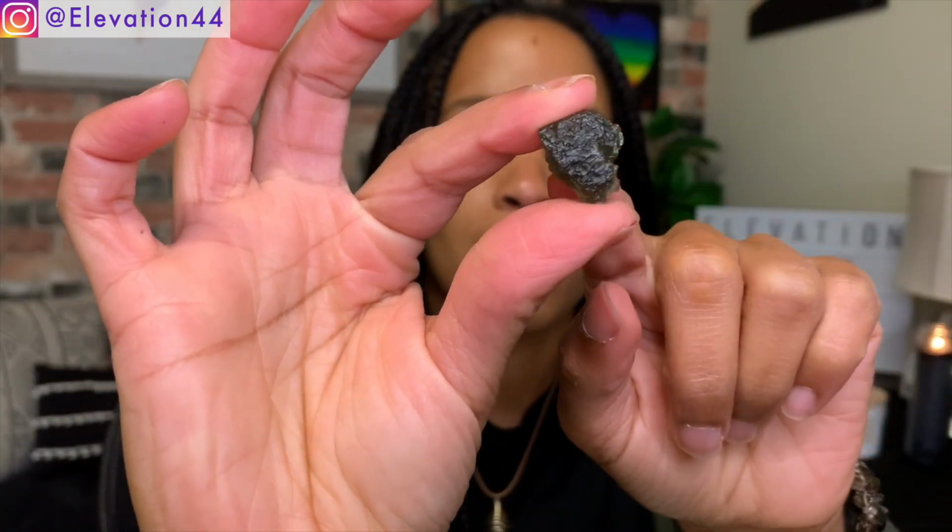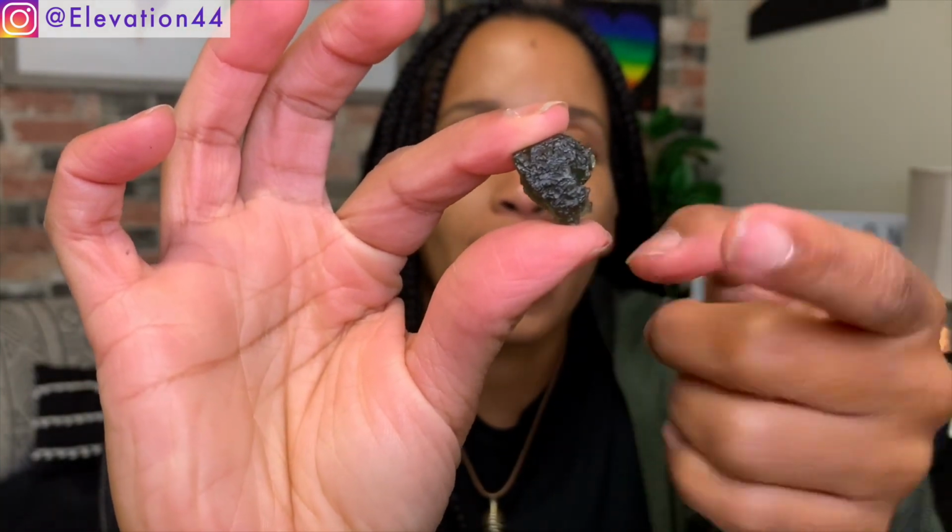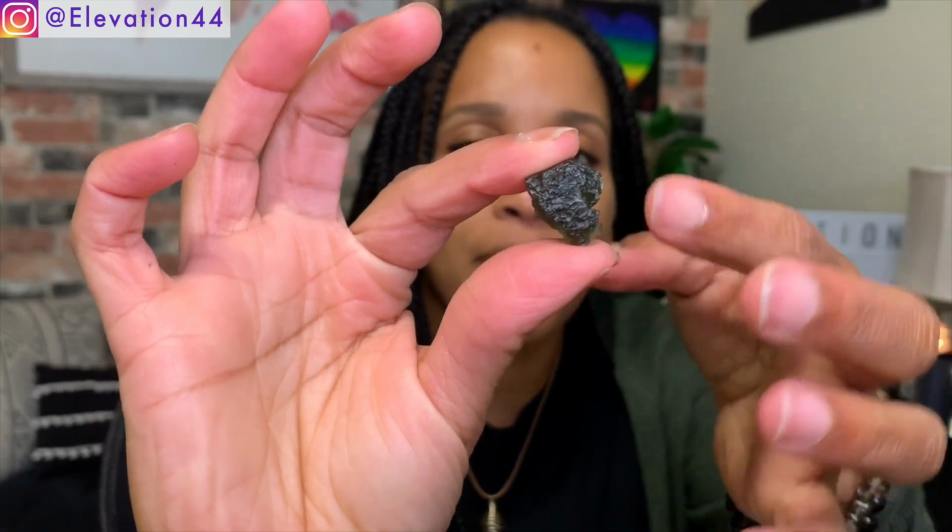So go to a reputable dealer, make sure you look for this. It's more of a mossy hunter green color, and I'm going to try to put it a little bit closer. It's got a matte finish, okay? It's not shiny. It's got a matte finish, and it's got kind of a rougher texture to it. So with that said, make sure you're not getting a fake, people, okay? Because everybody's trying to pull the wool over other people's eyes for that coin, and we don't want to get caught up in that, okay?